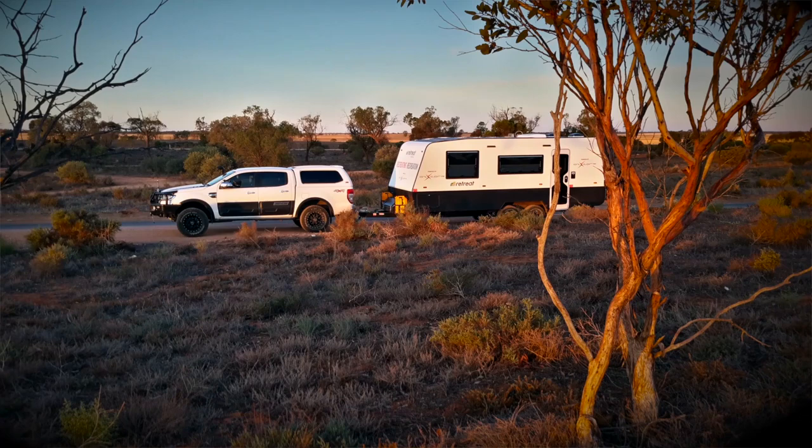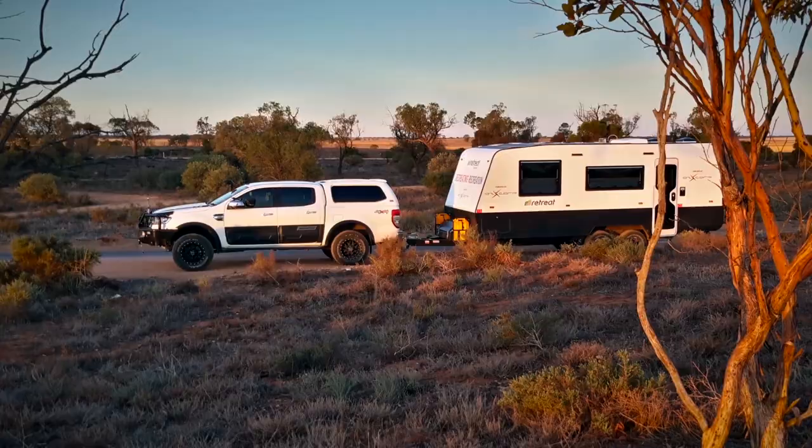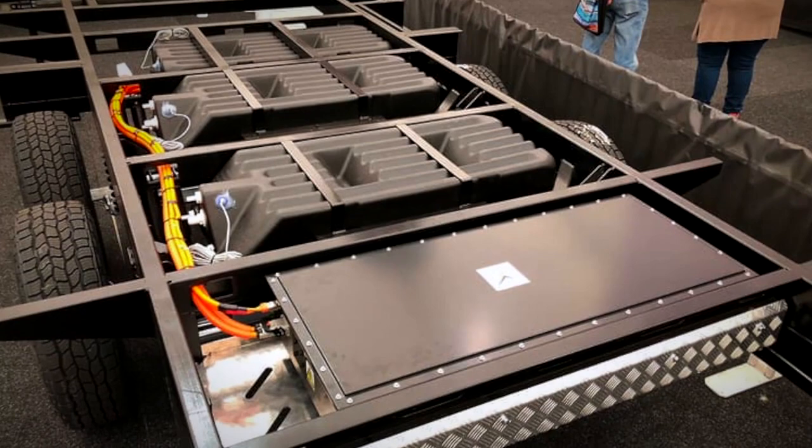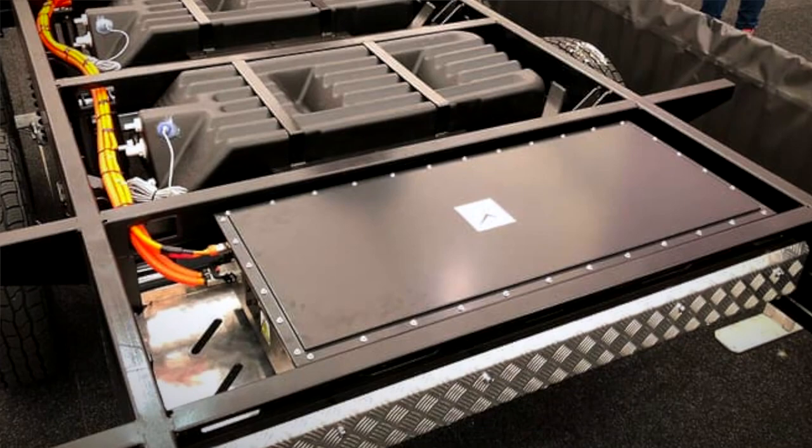I was actually tracking your journey, and I think the lowest you got to before you had to use a generator was about 30% of battery life? 37.5. It'll look after itself. It'll get down to a certain point, and it'll let you know. It won't just shut down. If it did shut down, especially at night, it leaves all your lighting running.